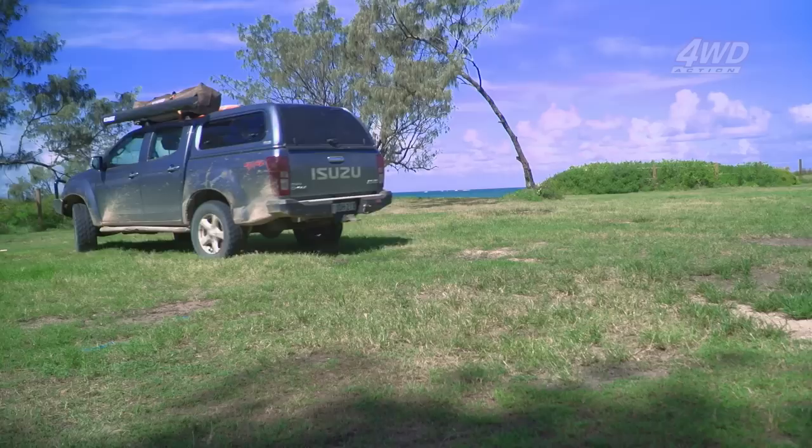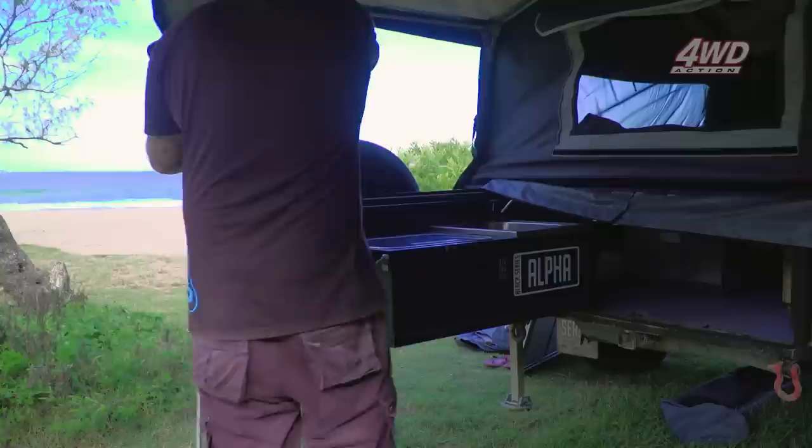Tonight, it's Lee and Claire's turn to set up the Alpha by themselves. They look like they're doing really well setting up their camper. Yeah, absolutely. They're doing extremely well. They watched me do it yesterday and helped me out a bit, but as you can see, the ease of setup, they've pretty much got it down pat.